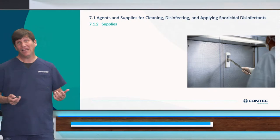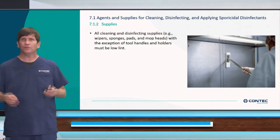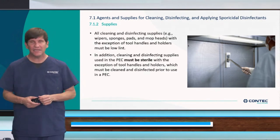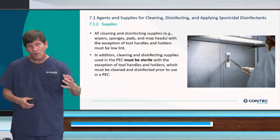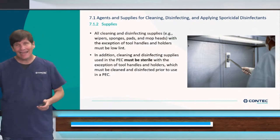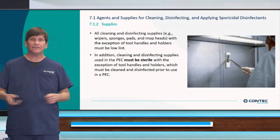Let's talk about supplies. We'll see that word low lint, saying all supplies must be low lint, obviously except for your handle and things like that. All supplies must be sterile. This is another big change in the chapter. Previously, in 2008, only the alcohol that we used had to be sterile, not the wipe, not the disinfectant. Now, the disinfectant and the wipe, or if you're using an easy reach tool like you see in the picture here, that applicator pad must be sterile.